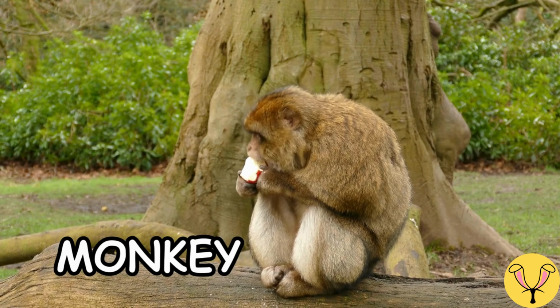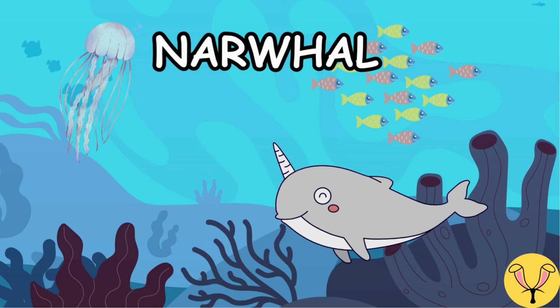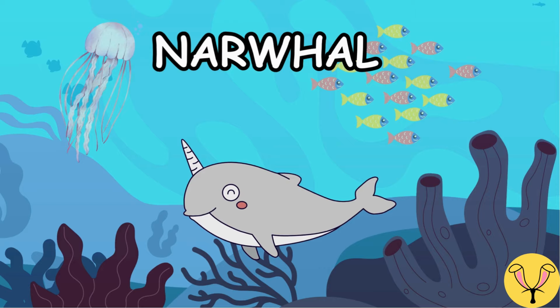N is for narwhal with a spiral glance. In icy waters, it has its dance. With a horn like ivory and skin so pale, it's a unicorn of the sea without fail.